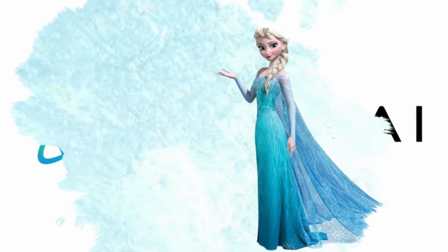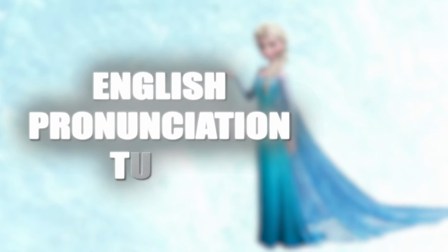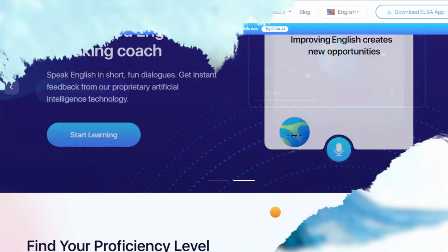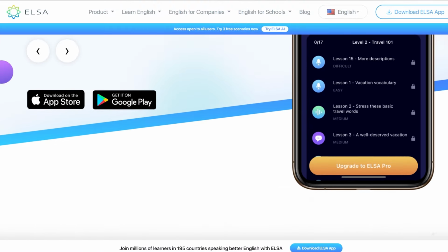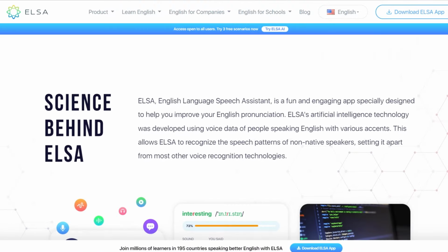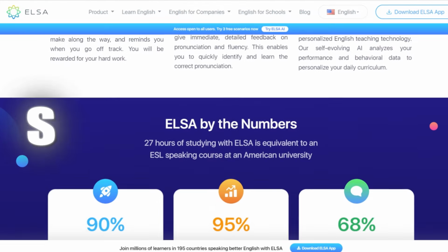Number 3 is Elsa. Now, this has nothing to do with your favorite animated ice princess. Rather, it is an English pronunciation tutor. The AI model has been trained with English speakers from a wide range of backgrounds to help accurately detect speech patterns and develop the best system for coaching. This is a really fun way to work on your English if it is something you have struggled with.